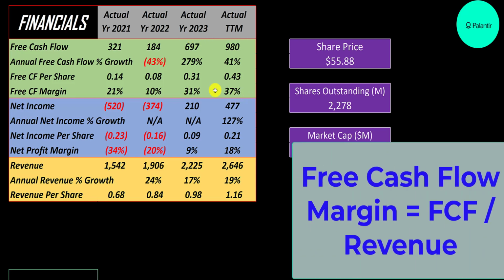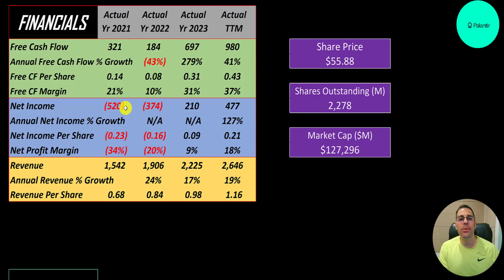Look at these margins, 37%. That means they convert 37% of their revenue into free cash flow. Net income is the profit or loss on the income statement. It's revenue minus expenses. That was negative in 2021 and 2022. They had their breakthrough year in 2023, positive 200 million. Nearly $500 million in the trailing 12 months. So numbers look really good.